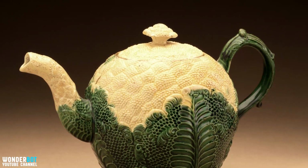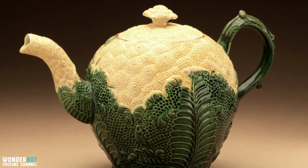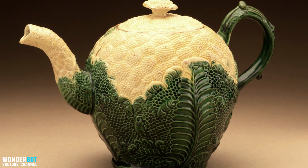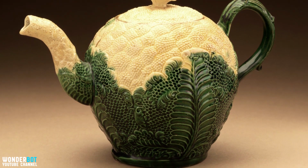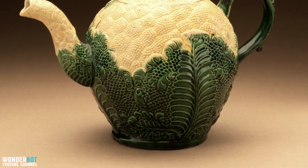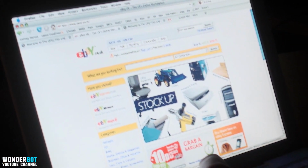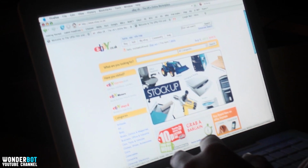For some, a teapot in the shape of a cauliflower may not be everyone's idea of an attractive object to art. However, according to a financial site, Money Aware, one was sold on eBay for an astounding $162. It's apparent then that the market of mass-produced collectibles is larger than one would initially think.